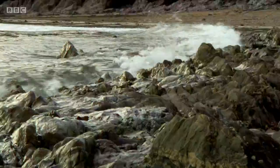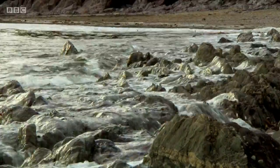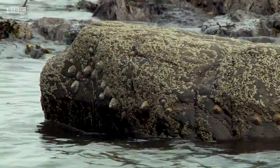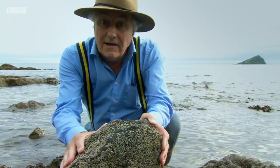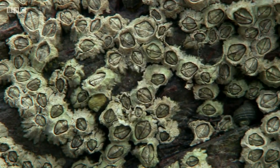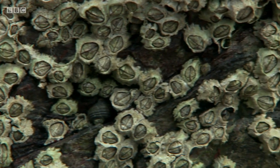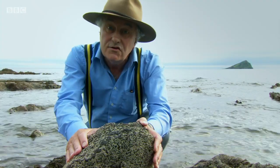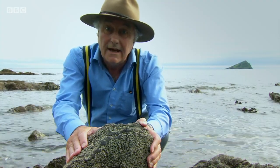The tide's almost in, but there's still some animals that can survive having been out of water for more than half the day. And the last, toughest ones are barnacles. And when the sea finally splashes open them, they'll feed at last, extracting all their nutrients in just an hour or two in the whole day.